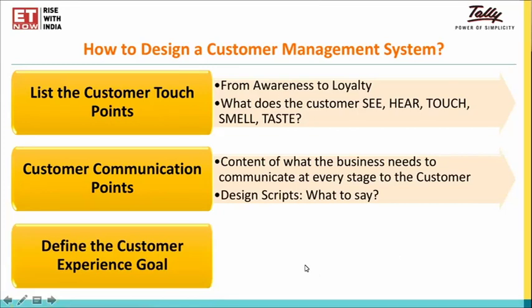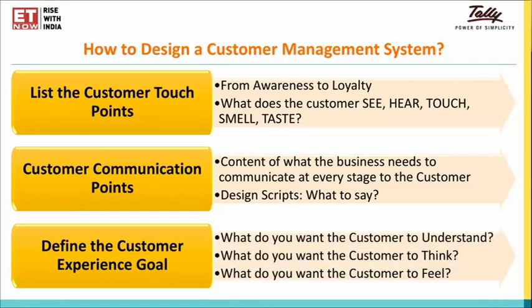And then, as you're doing this, you need to define the customer experience goal. Now, how do you define a customer experience goal? You ask yourself, what do you want the customer to understand? What do you want the customer to think? What do you want the customer to feel? Ask yourself these 3 questions. You need to define an experience goal. Because at the end of the day, what they understand, what they think, what they feel determines what impact you've created.